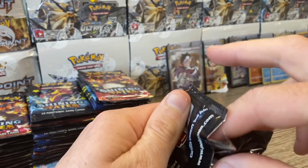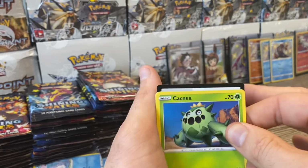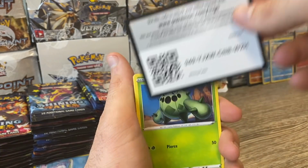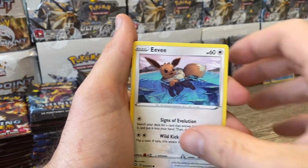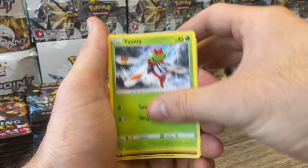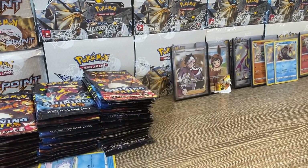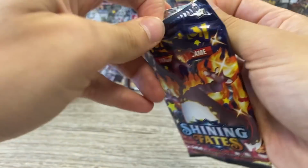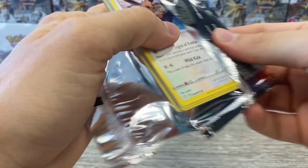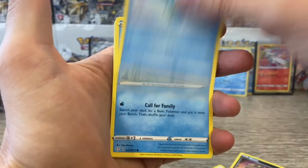What a great pack opening. This is unbelievable. I'm so lucky I get to do this. 100 packs of Shining Fates. Quite a pricey opening, and I'm so grateful that you guys have let me do this. No, you're welcome, mate. Thanks for coming along. And a Celebi. You know, it's what we do at Cards by Bramers. And hopefully we don't get sued by the Pokemon Company for having Charizard in the background. Yeah, I think they'll be okay.